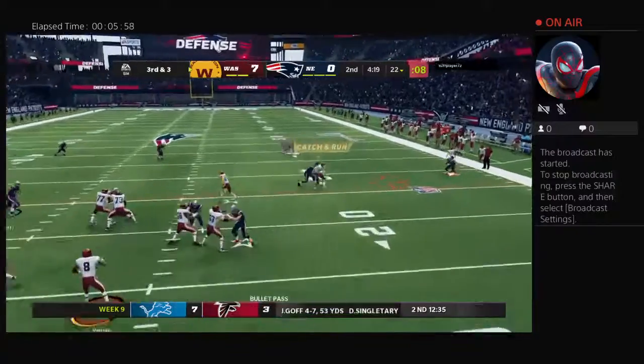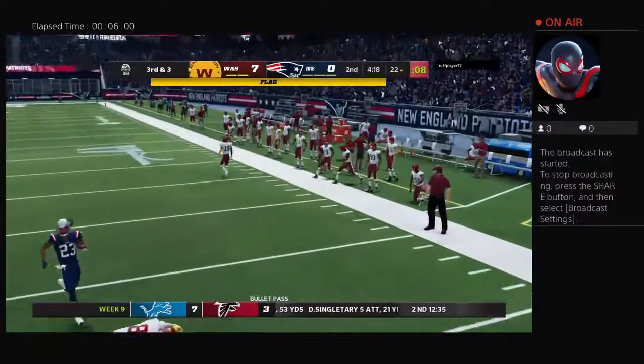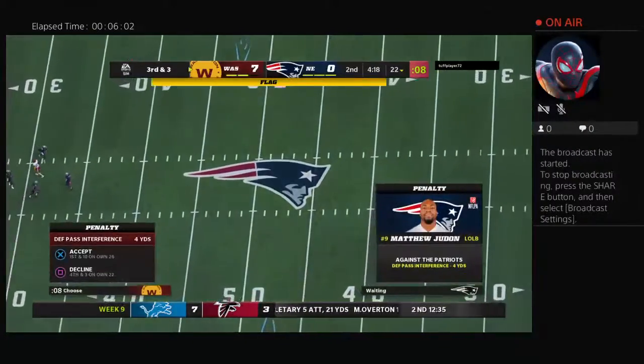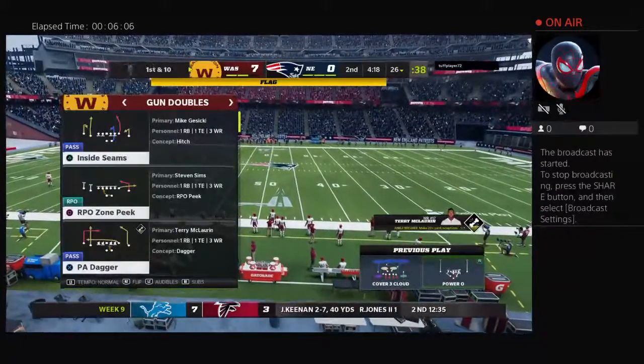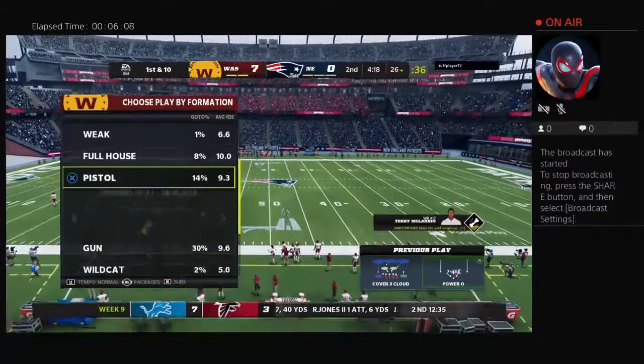From the gun on 3rd down. Vernon, and that'll be incomplete. We do have a penalty flag down, however. Let's see what that's about. Trying to defend the out route there, got the PI call.